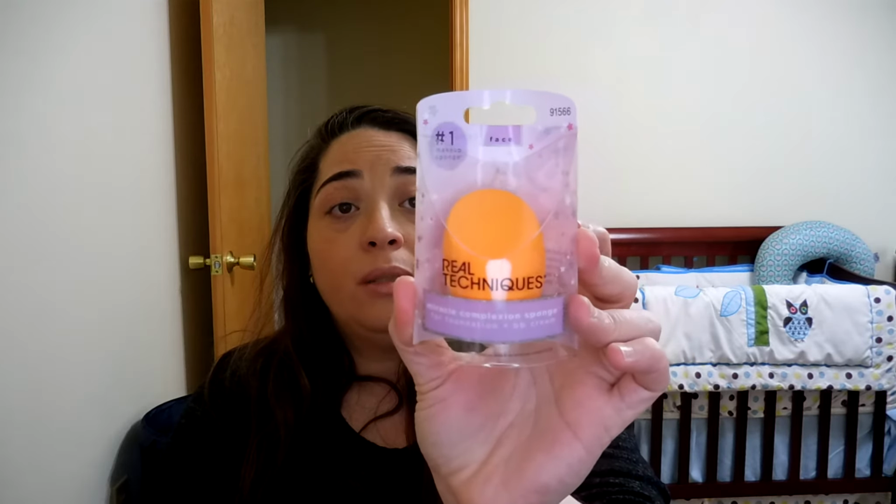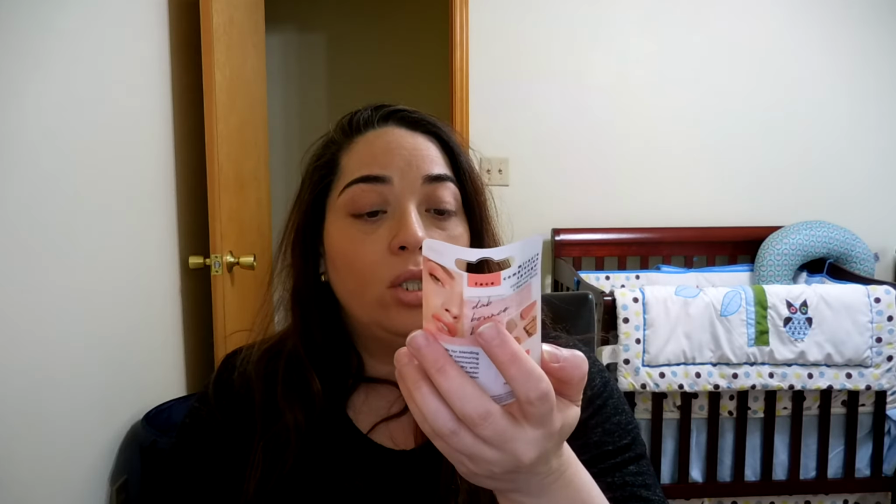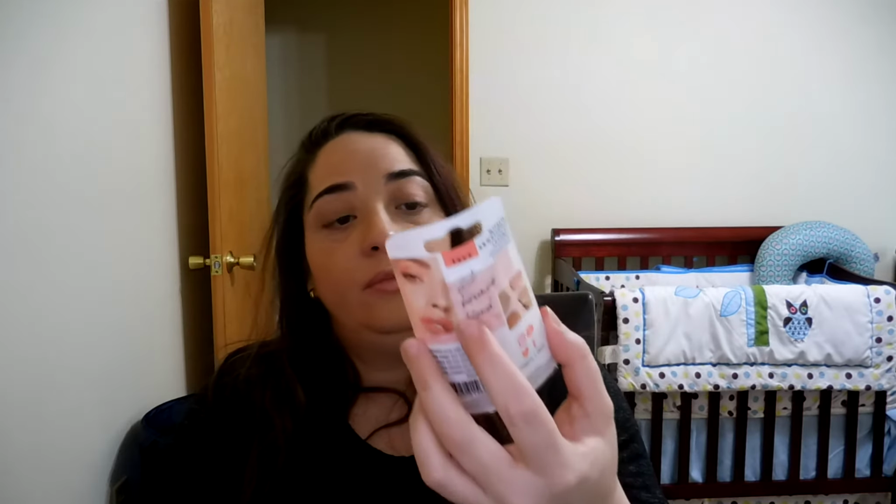Okay, I also grabbed from Walmart one of the Real Techniques sponges. This one is the Miracle Complexion Sponge from them. This is the only one that I like so far. I haven't tried too much. I also tried one from Wet n Wild, but this is my favorite from Real Techniques.